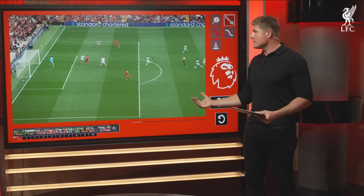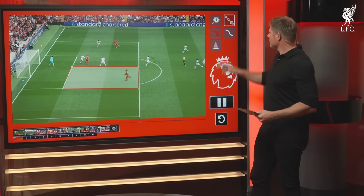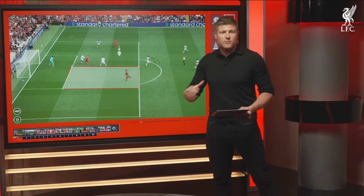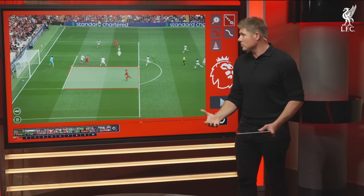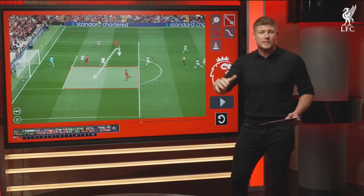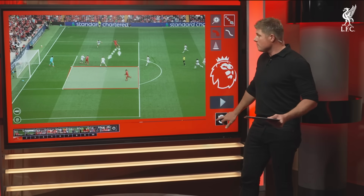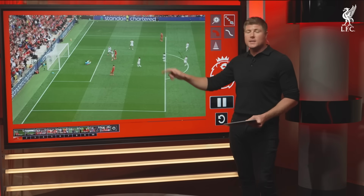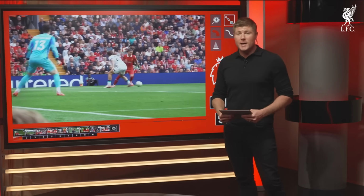1v1, Darwin Nunez there. I just wondered, could he maybe have brought it in a little bit further? I think the manager referenced it after the game. Could he maybe take another touch? Could he have even found Salah at the far post with a little dink and Salah might get an opportunity? But attacking players have to make decisions in the final third. And he's made a decision to go for goal himself, and it's a wonderful goal.